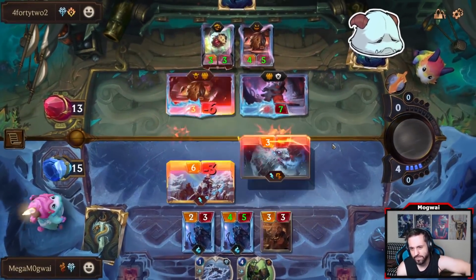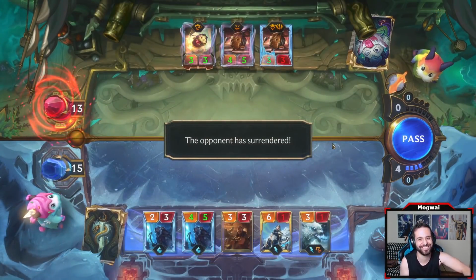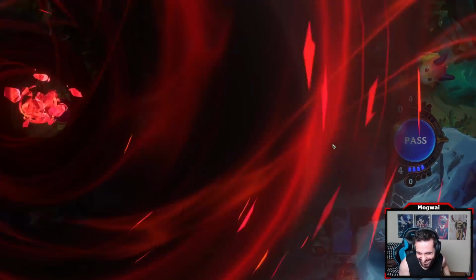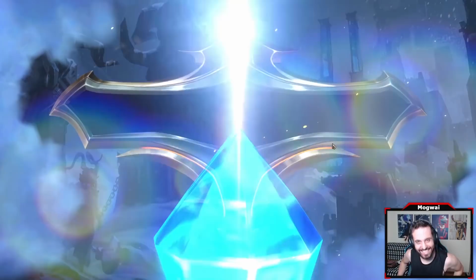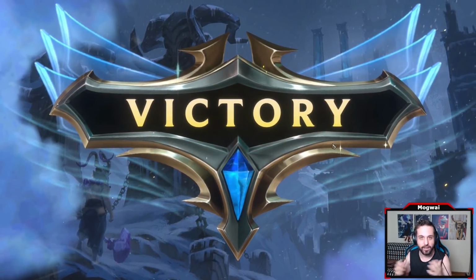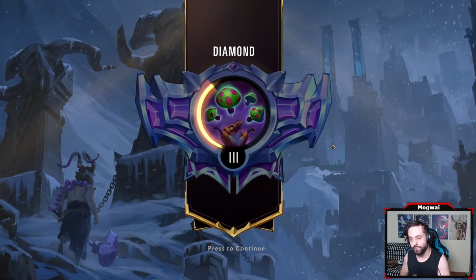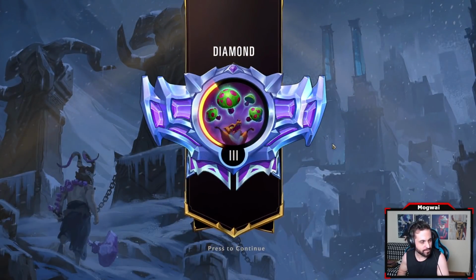That's interesting. I guess he regretted that play. Nice. I was really thinking about maximizing the value of my units and of my trades in general. Man, this deck is on a tear.